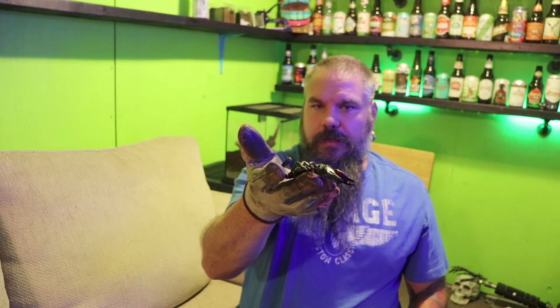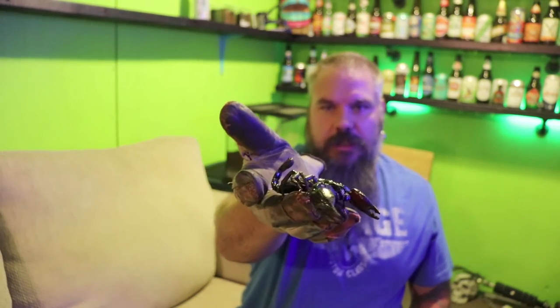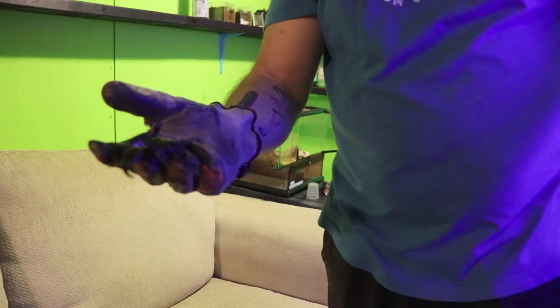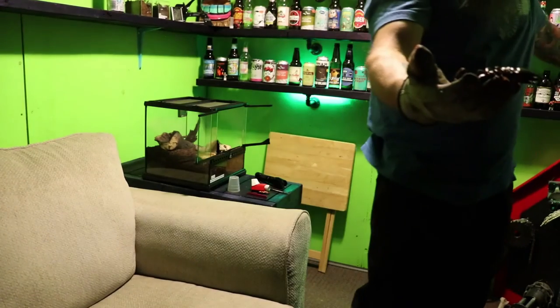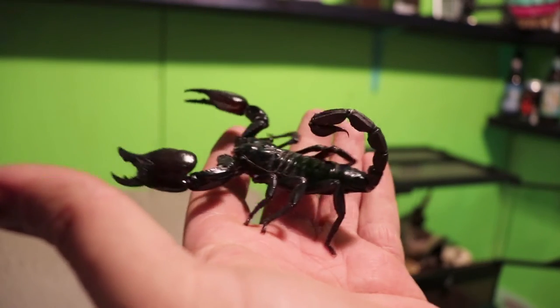And they also glow in the dark with a black light. So that's always cool to see. Of course, she's the largest one, the scariest one so far. Let's see if we can get her to glow. Let me show you. I'm gonna try to turn off the majority of the lights here, and we'll see if we can get it to glow. There we have it.